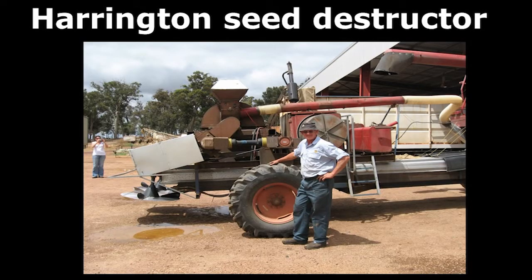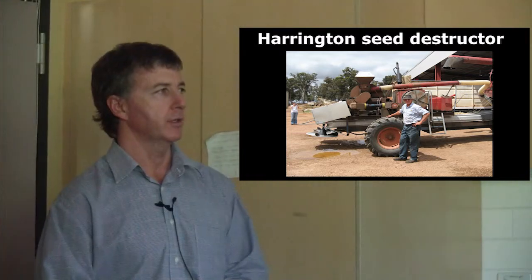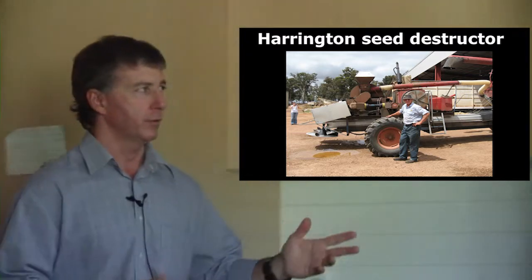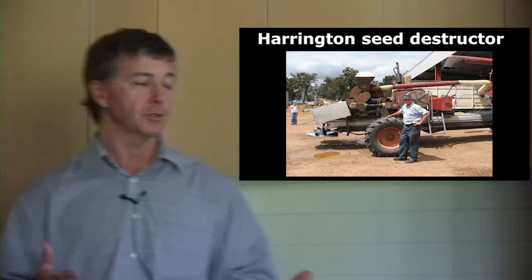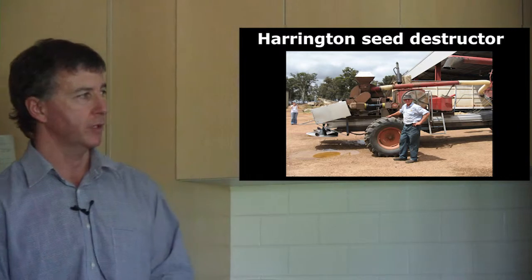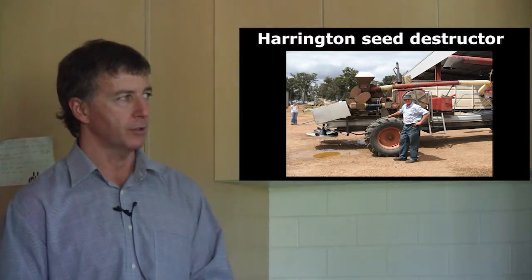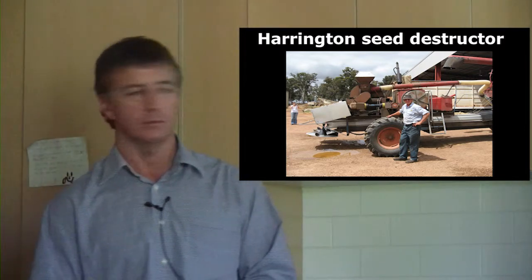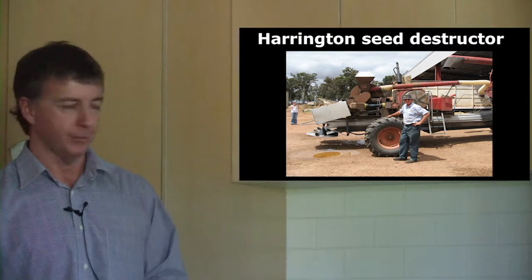This is the Harrington seed destructor. Now, all these other systems I've talked about are quite destructive on the residues in terms of removal or burning. What we have been looking for some time is a system where we can actually just process the chaff material during harvest, and that's it. We've killed our weed seeds, and we can just start thinking about next year's crop without having to do any follow-up residue treatments. So this is the thing that Ray first came up with.